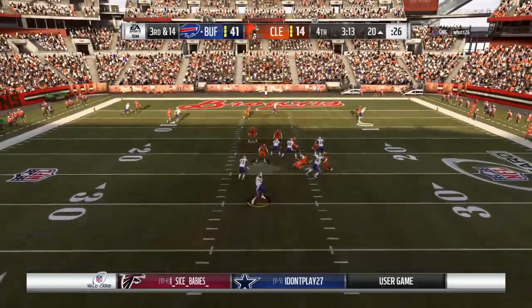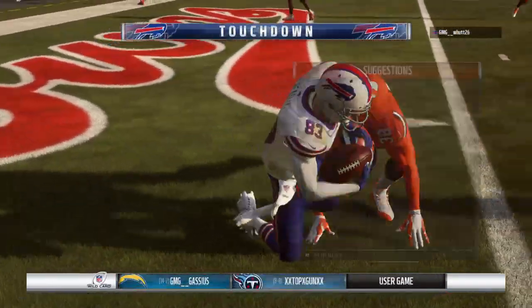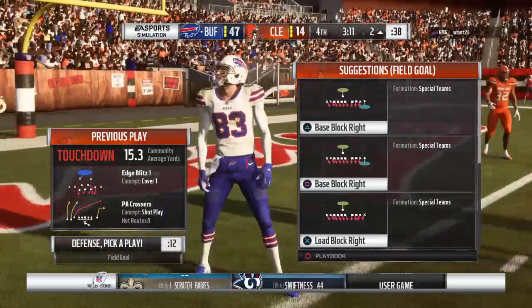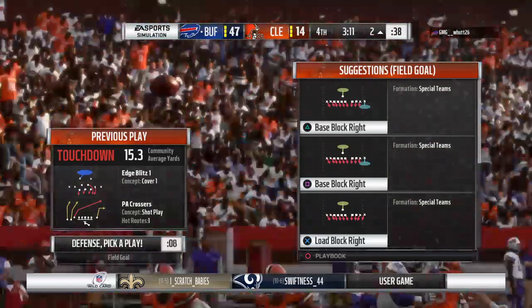To throw is Jackson. And he'll take it into the end zone for a Buffalo touchdown. Cole Beasley, a 20-yard touchdown. And the Bills continue to pour it on.